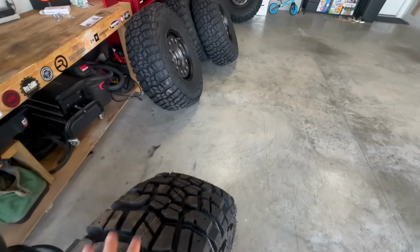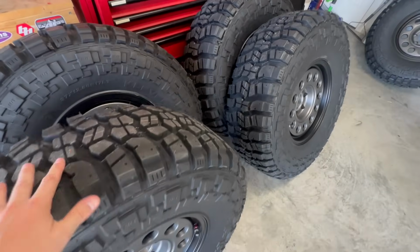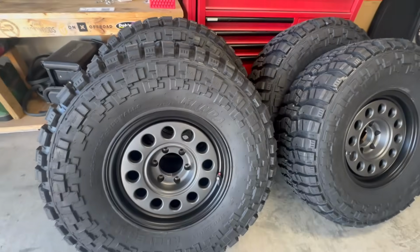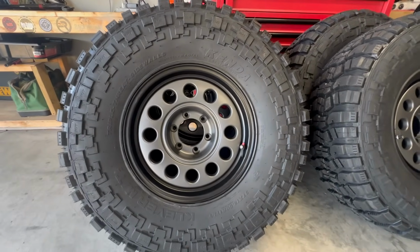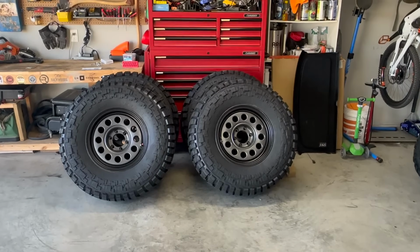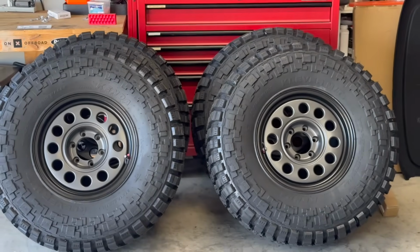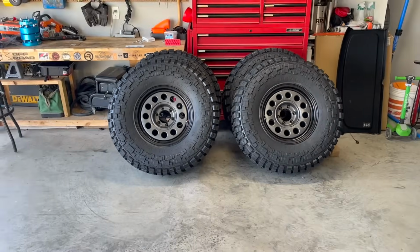I'm speechless, dude. These look like 40s. Look at these, dude. Look at these absolute chonkers, man. Oh my gosh, they look good. Let me do the 1X camera. 2X. I mean, dude, they look huge.